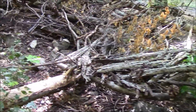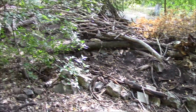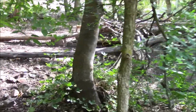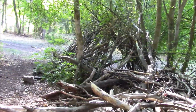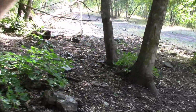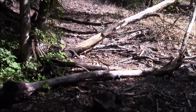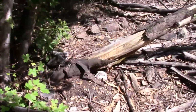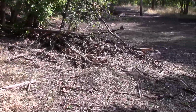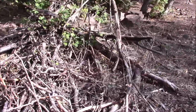Here's the back side of the structure again. Look over here. I think that was really snapped. Looks like we have a collection of debris that can be used in the future.